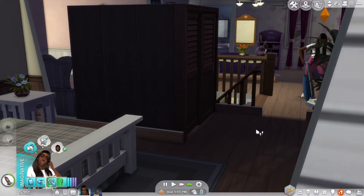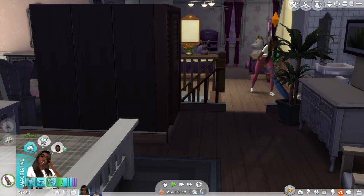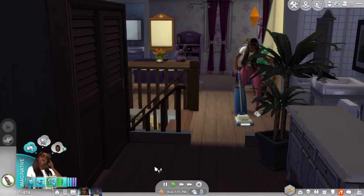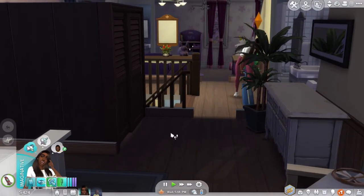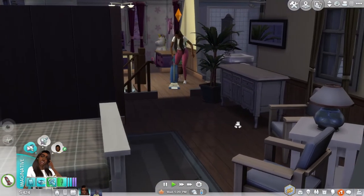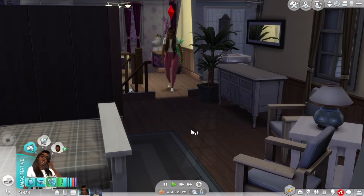Cleaning up a little. I don't like this new thing with the dust. It's pissing me off. I know it's for a more realistic thing in the game, but bruh, picking up dishes is hard enough. I think vacuuming is like, and then to me it gets dirty really quickly, but I guess that's realistic also because you literally have to sweep every day.